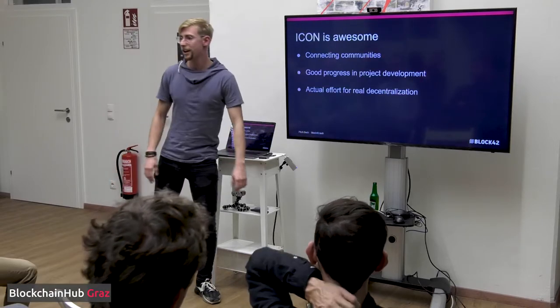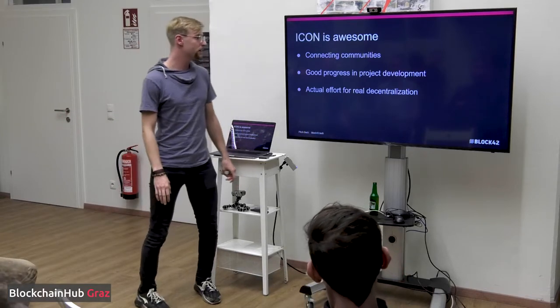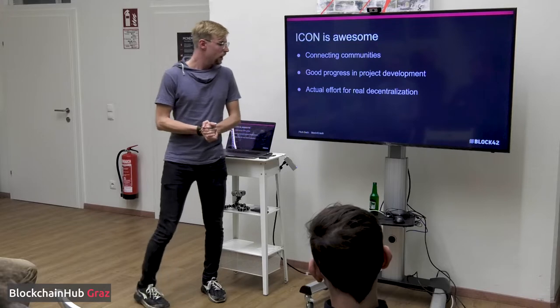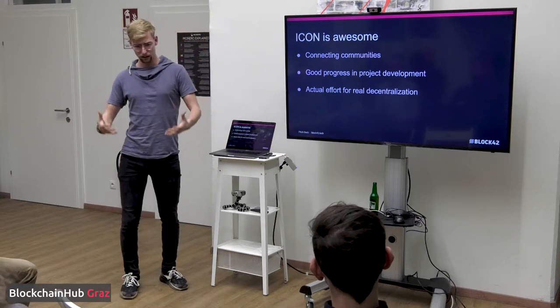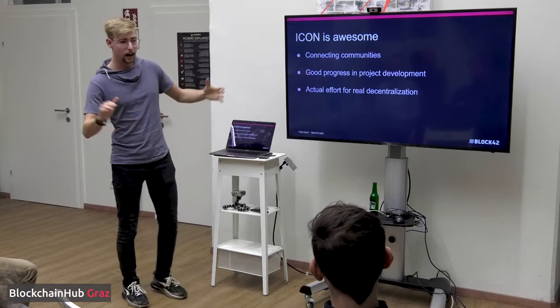So, why is ICON so awesome? Because it connects the different communities. This is a really cool idea, the basic idea of the concept. Oh, they also make good progress in their project development. And for real decentralization, they actually try really hard with all this voting, with all these events. And yes, ICON is awesome.